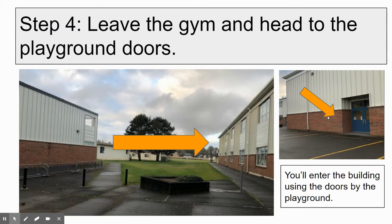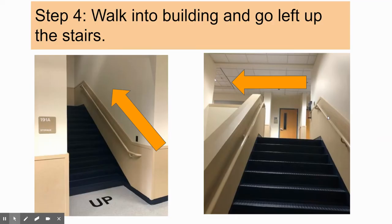Once they are done with their attestation process, together with kindergartners, third graders are going to be asked to go around the back of the building and enter the doors near the playground. So students are familiar with those doors and entering. It's how we get in and out of recess generally. And once they get in those doors, they will head up that first flight of stairs. And when they get to the top, they will go left.